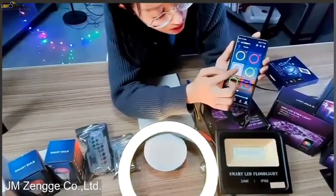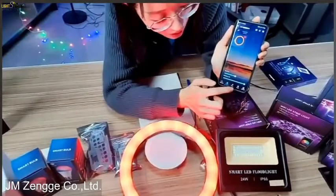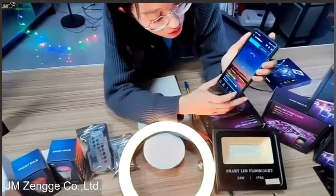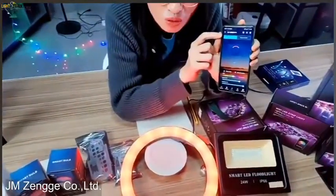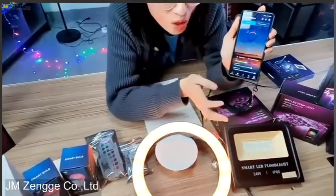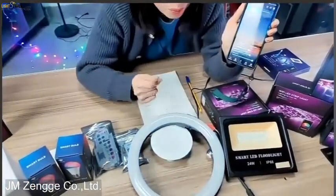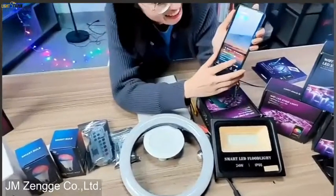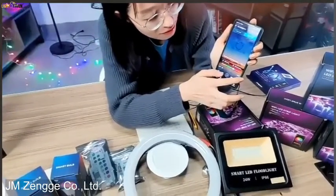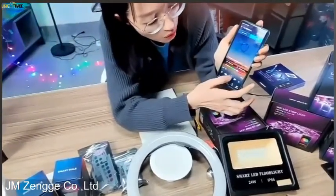You can add the favorite here, and here is the music function. This is the microphone mode. The color will change based on the voice it captures from outside. So if there's some music or sounds, the lights will change according to the music. That's very cool. Yeah, and also you can choose the music from your phone.